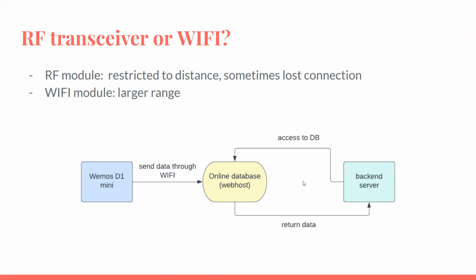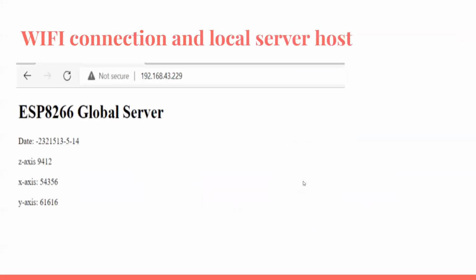Our idea now is to send the data collected by the sensor to a web host with a SQL database, and then connect to the database through our backend server. We have created a local web server using the MCU and updated the accelerometer data to the web page. Please ignore the messy data element on this page. The next step is to store this data in MySQL.